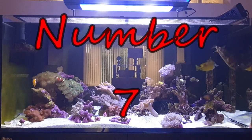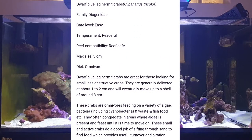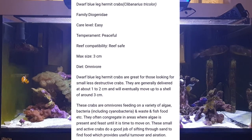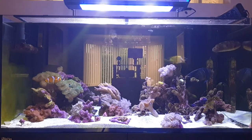Number 7 spot. The dwarf blue-legged hermit crab. Certainly one of the most abundant and widespread small hermit crab species throughout the Caribbean Sea and Western Atlantic. There are around 500 known species of the hermit crab, and the blue-legged hermit crab is one of them. It's a small crab. Large males can barely reach 1 inch long, and as the name implies, they have blue legs. They have both claws equal, unlike most species of hermit crab. That's why they're sometimes referred to as the equal-handed hermit crab. These crabs also have bright orange antennae that make them look even flashier.